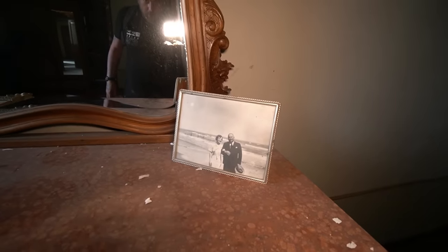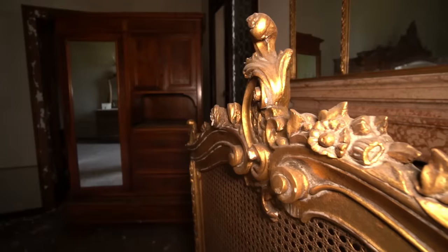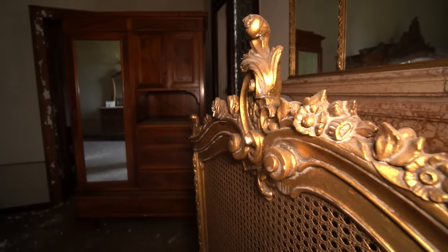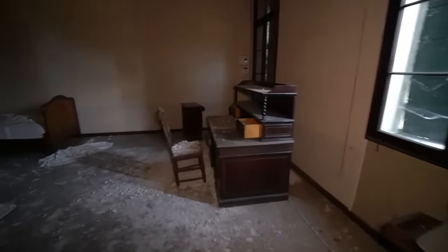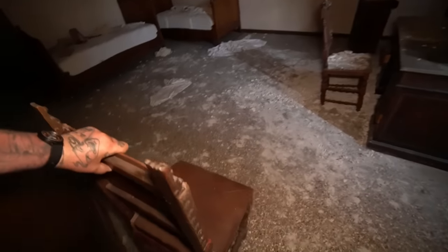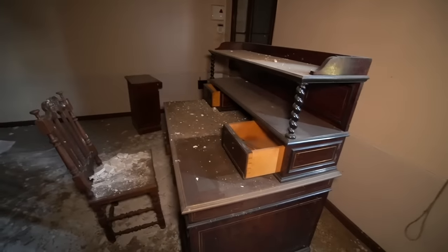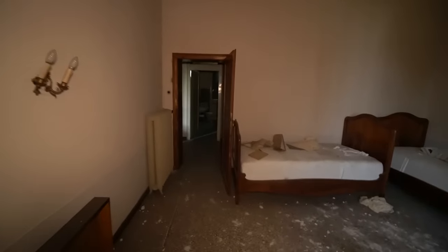Same fella again in the picture. Fireplaces are just stunning, even the fire guard. Look at that. For some reason there's a chair in front of this. It looks like a nice office table there. More of the beds. Can you believe that this is just somebody's home?